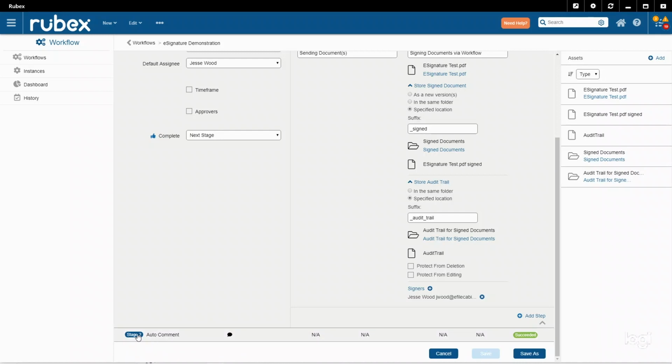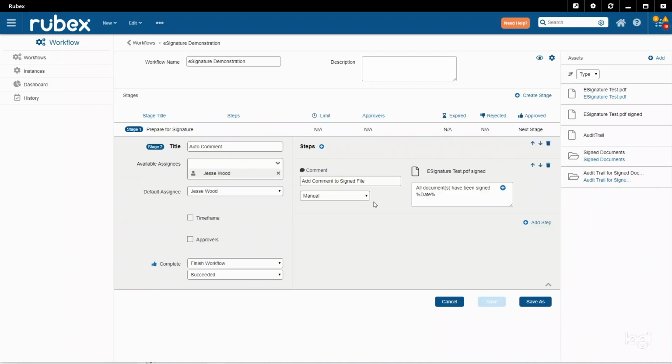The second stage that I have in my workflow is simply going to add a comment. Now this is manual. I could make this automatic if I wanted to, but I want you to see how the workflow progresses. And so I'm going to show this in a manual state, and all it will do is add all documents have been signed with a date stamp to that new signed document. So let's take a look at how this workflow works.